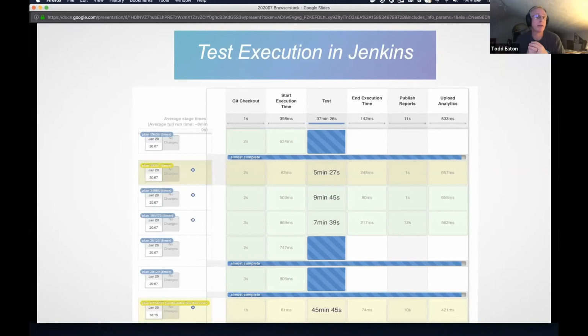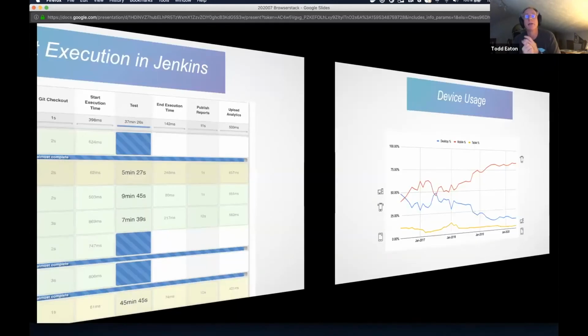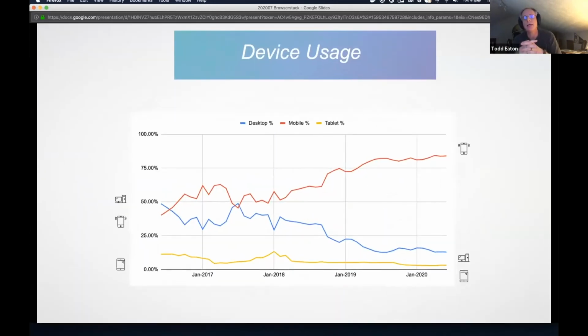So I talked about analytics, and I worked with our analytics groups about the device usage. And this chart, starting back in 2016, this is our usage of weather.com by our end users. And you saw back then that desktop was like 50%, and mobile was a little bit behind, and then we had our tablets, right? Tablets really hasn't changed much. A little bit of dip, a little rise, it's pretty well settled out. It's like 4% or 5% of our users, something like that.